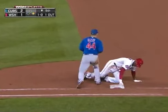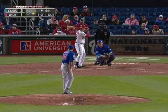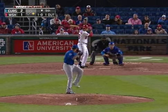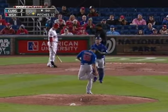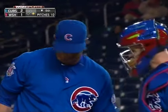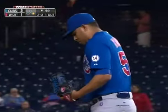You have to just calm everything down here if you're Rondon. Tendency to overthrow in situations like this. When you do that, you tend to make mistakes. From that running fastball, just trying to pitch away from contact there with Robinson, and David Ross to tell him, hey man, trust your stuff. Let's be a little bit more aggressive.